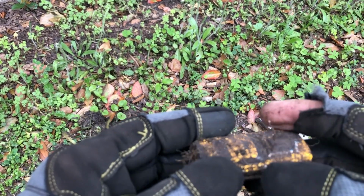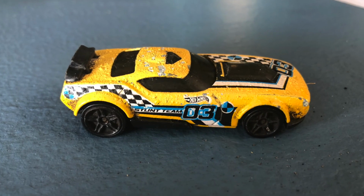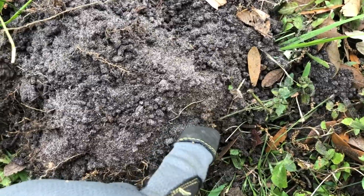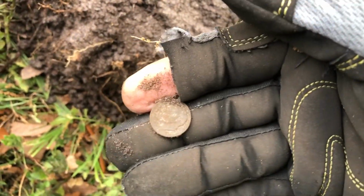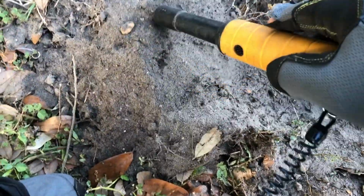Can't wait to clean that guy up. Looks pretty cool. Little game of peekaboo. I can see that coin sitting right there. Can you see it? Right there. I'm trying to hide them. Got it, and it's a dime. Dime playing peekaboo. I'm gonna go in the pocket now. There we go.